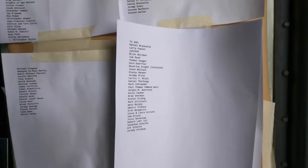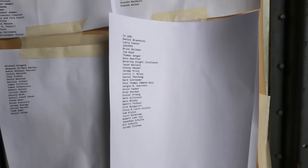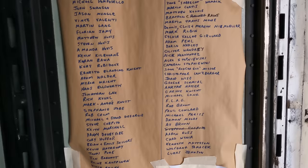All right, here we are. These are our latest names to be added to the wall. If you donated and we misspelled your name, let us know. If you donated and you don't see your name, let us know as well. We'll get that taken care of. We'll do a quick pan here so you can see all the names, well over 200 names at this point. It's been so amazing.